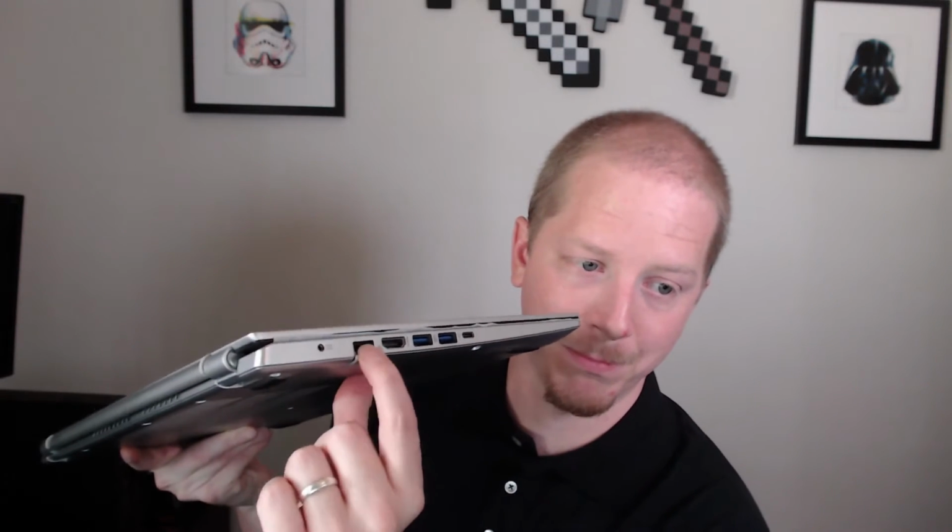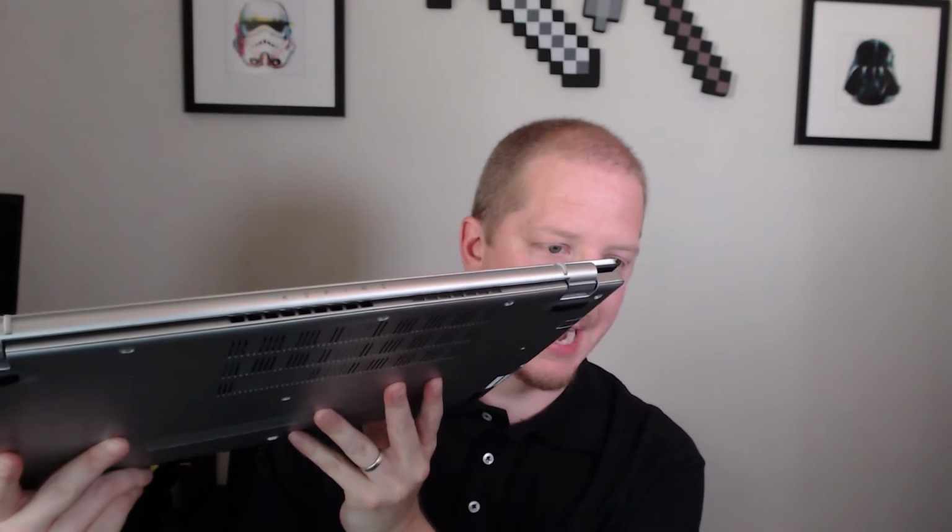You're going to have an Ethernet port, which is just plug Ethernet in there if you need that. HDMI, two USB 3s, and then a USB Type-C, which is really nice. So good ports, again, for a value laptop here. On the back, you're just going to have your vents. And then over here on the other side, you got your indicator lights, headphone plug, and then a standard USB 2 port there. So that is that.